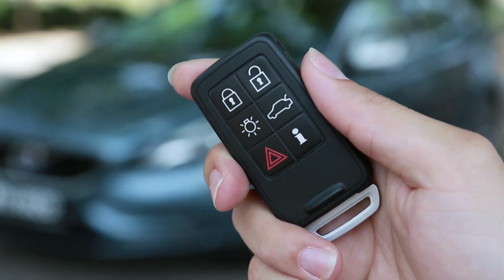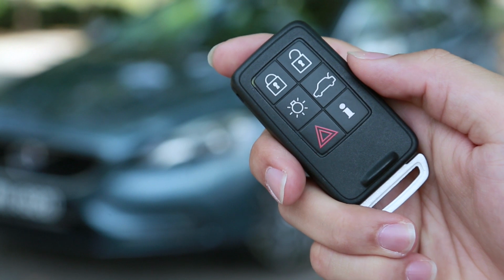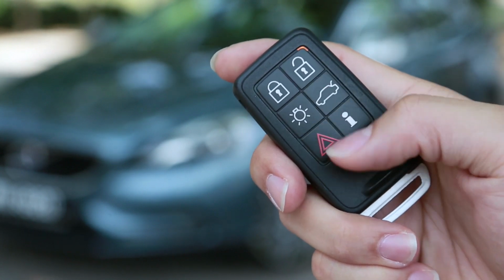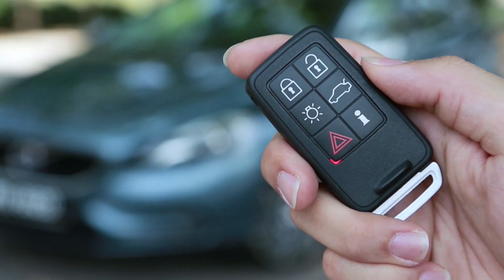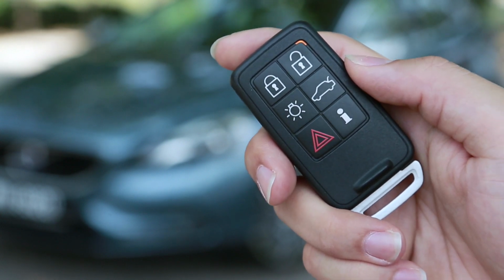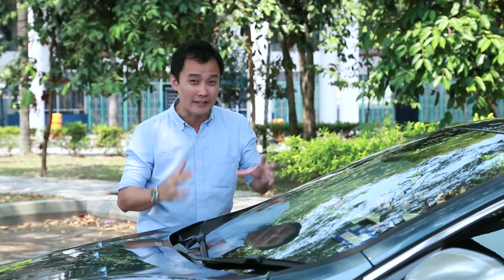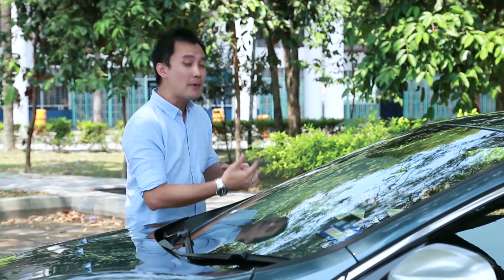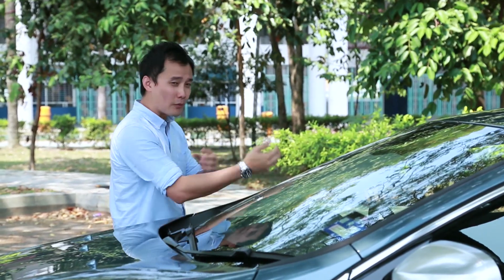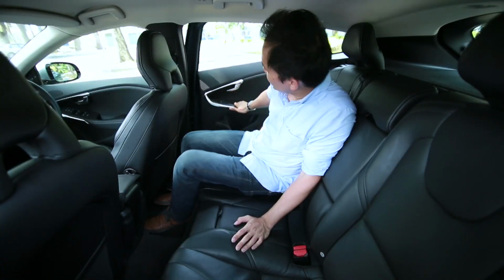The personal car communicator. With the press of a button, I'll be able to know if my car is locked, unlocked or alarm triggered. And in this case, it is unlocked. Nice. Another cool feature about the car is, if the car is parked under the hot sun, it will actually prepare the cabin for you by sucking in the hot air from the inside and dispersing it out from the vents over here. And that's very cool.